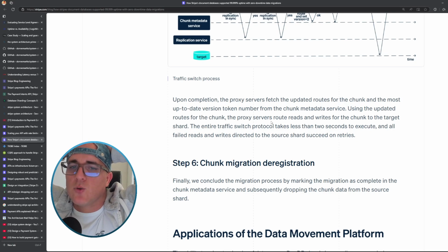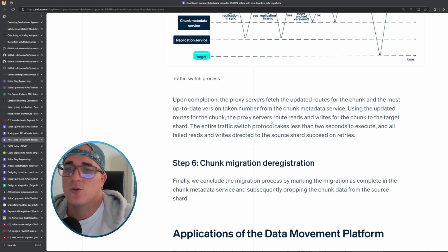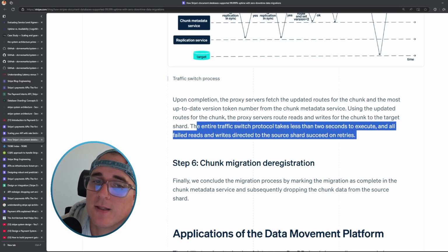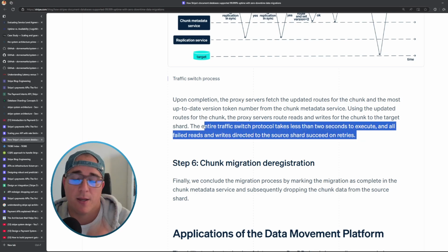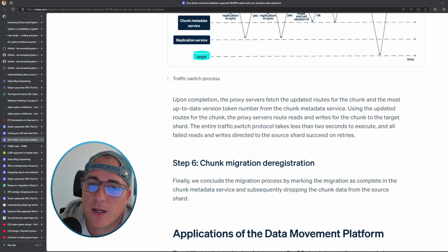The entire traffic switching protocol takes less than 2 seconds to execute, and all failed reads and writes directed to the source shard succeed on retry. Oh, nice. This is very smart. If one request fails, this traffic switching is so fast that the second one succeeds. That's what I believe is so important: to apply retries on your requests. Yeah, at least 3 retries.